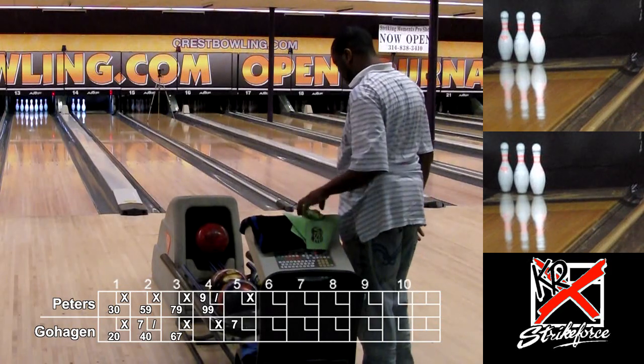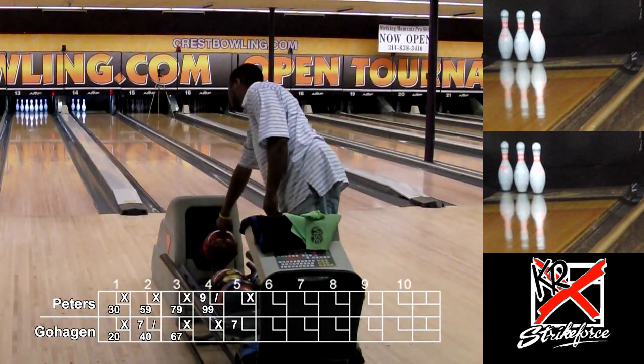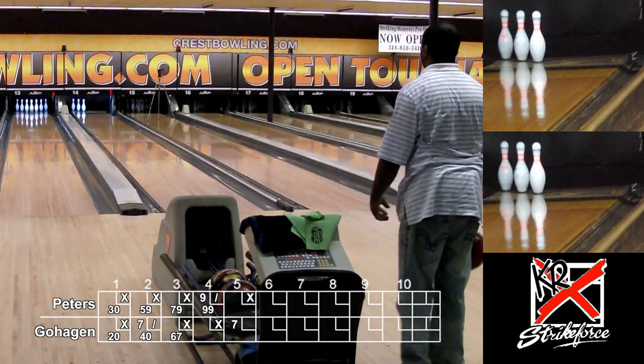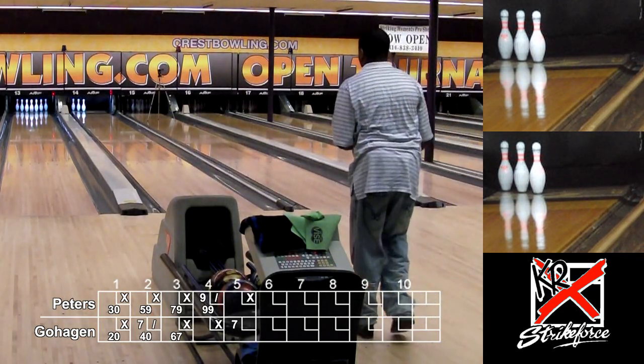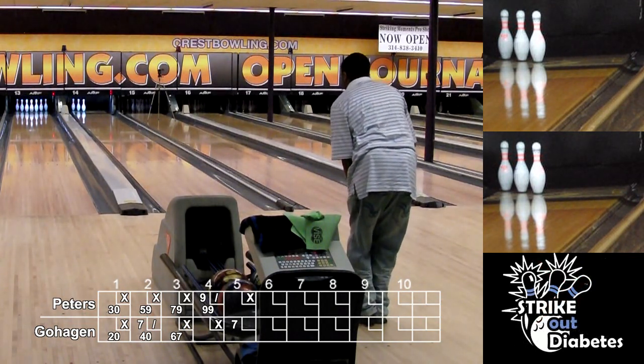It's all right. Cover the spare. Yeah. Don't let that shot get to you. Just cover the spare and get on the left lane. Strike it up. Sit back down. Get back on your phone. Get that iPod on. Interesting, he's not going to a spare ball. He's staying with a strike ball that converts a spare.